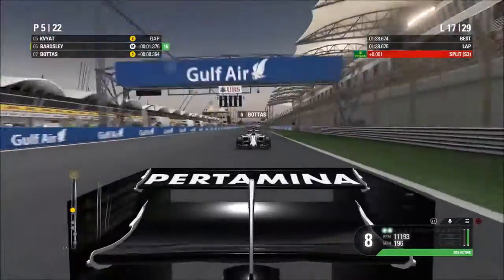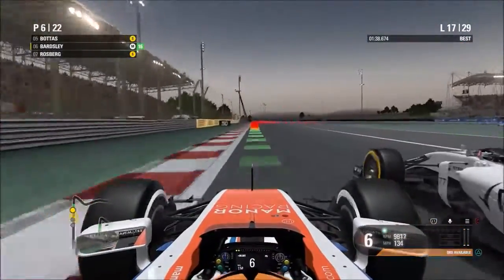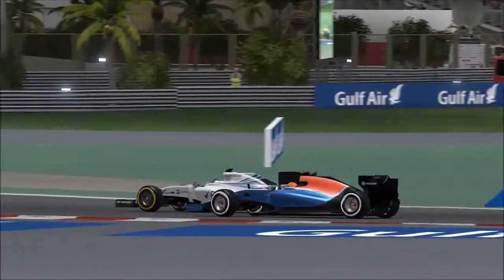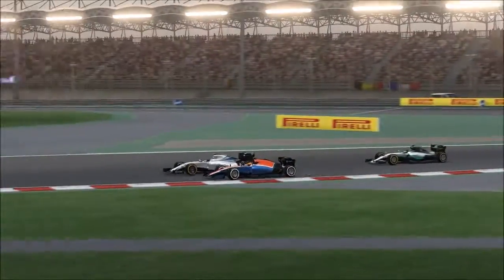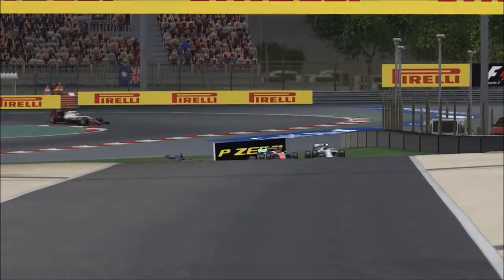But unfortunately I do look behind me, but I don't actually make a move, and Bottas is now up the inside of us into turn 1. It looks like we might not be able to hold on, and we try and go up the inside into turn 2, but Bottas is able to hold on to the position. And look who's behind us right now.